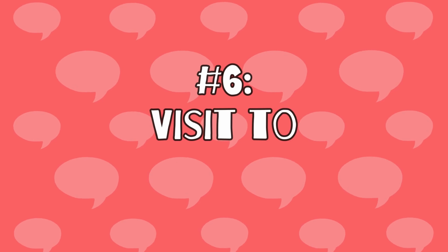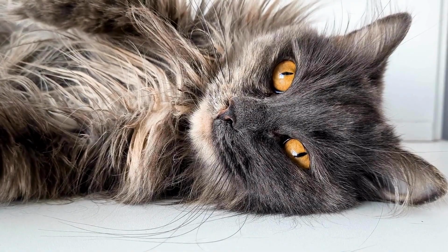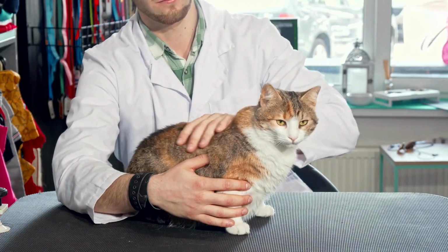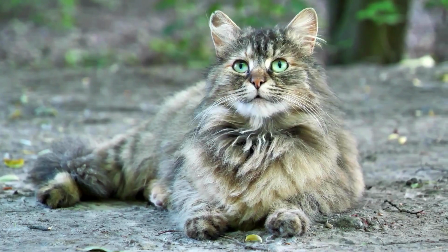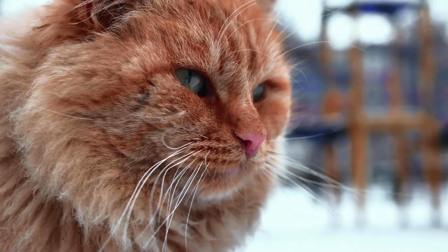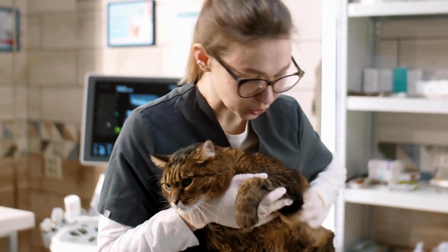Number 6. Visit to the vet. Especially if your cat has a dull, greasy, or matted coat despite intensive brushing and a very high-quality diet, there may be health problems behind this. Hyperthyroidism, for instance, can cause a dull coat. If in doubt, you should take your pet to the vet to find out if there is a health reason behind the coat changes.